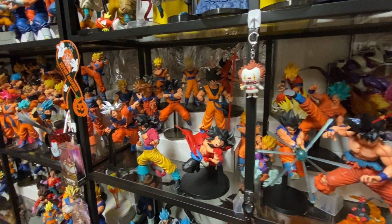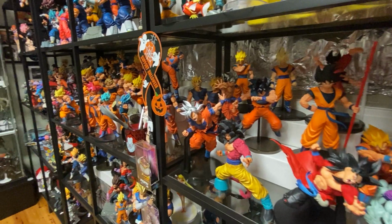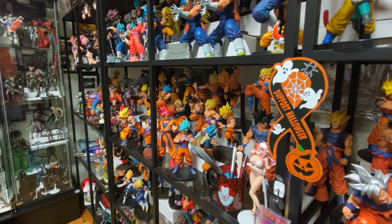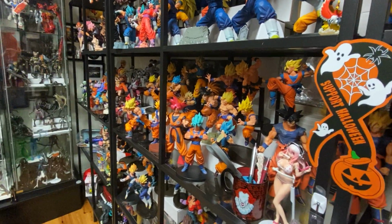My wife was talking to me yesterday. She's like, "You're about running out of room about Dragon Ball Z," and I'm like, "Yeah, but I can't help it." And she's like, "Goku, you've got like 10 figures of him doing the Kamehameha, just different poses." And I'm like, "Yeah, but you've got to have them."